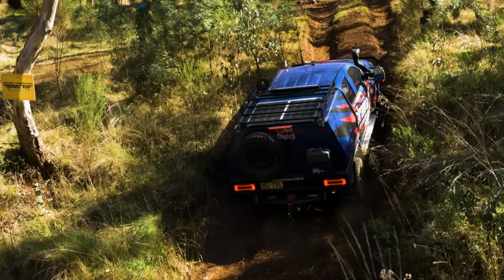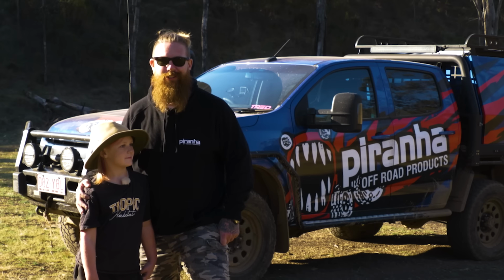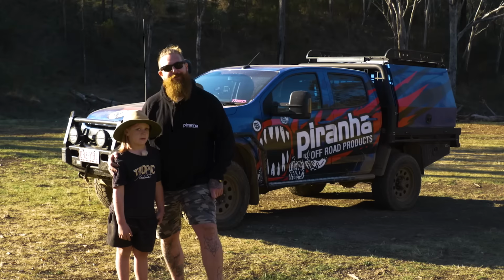First one for us in the Colorado, we didn't do too good, did we? We got on a bit of a bad angle and the Colorado just didn't want to do the climb. It struggled a little bit because obviously that car didn't have a rear locker. Bit of the right boot and we ended up getting up there.